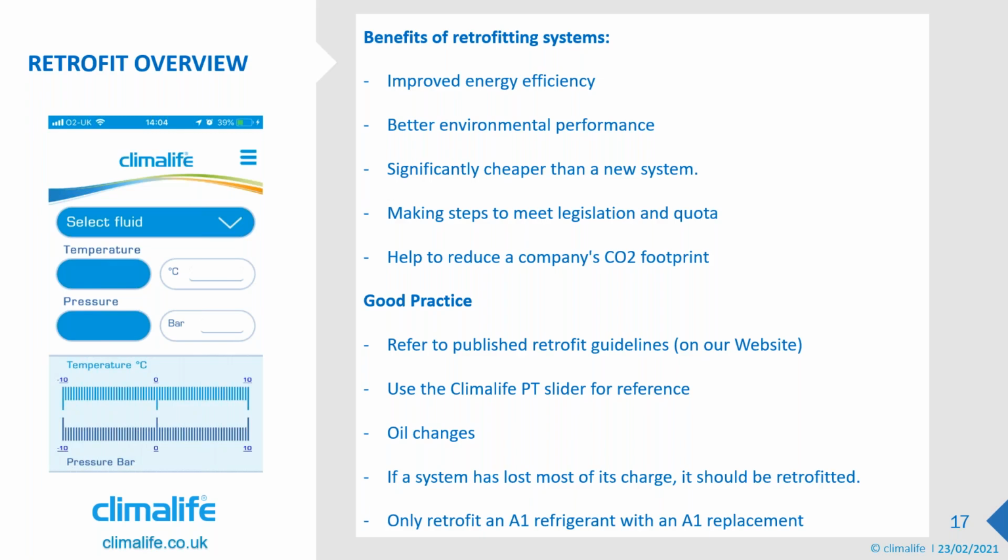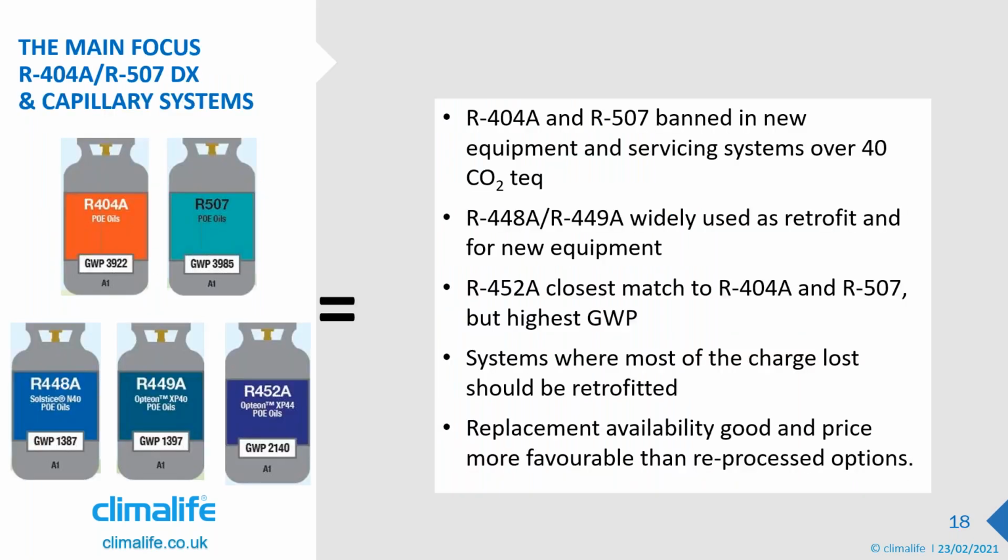Changing the oil at the time of conversion is always best practice, and only use an A1 retrofit solution to replace an A1 refrigerant, A1 being non-flammable and non-toxic. I do get asked a lot about A2L refrigerant suitability for retrofitting existing A1 refrigerants. The answer is always a firm no. A system designed for an A1 refrigerant will have a different safety classification and flammability rating compared to the requirements of A2L.